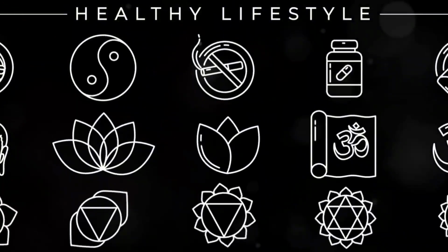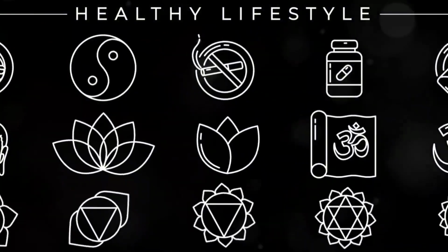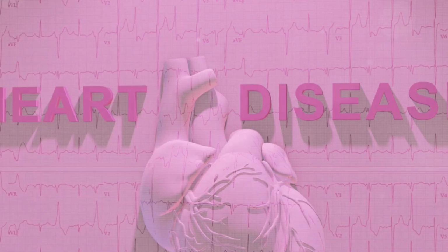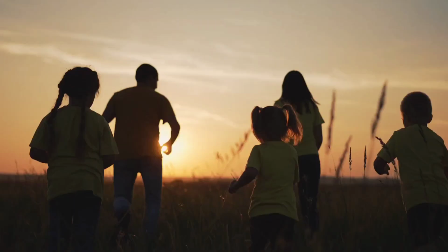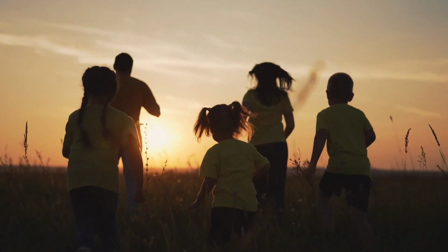In essence, taking care of your immune system is taking care of your overall health. It's about making conscious decisions every day that contribute to a stronger defense against diseases. After all, health is not a destination, but a journey that we are all on.